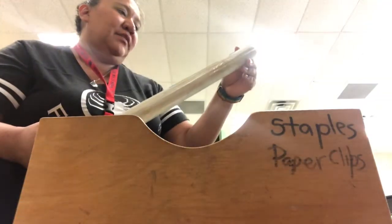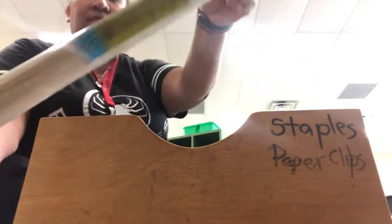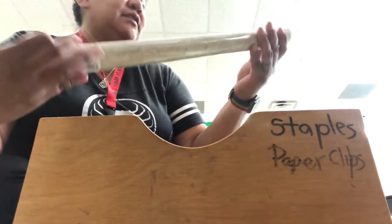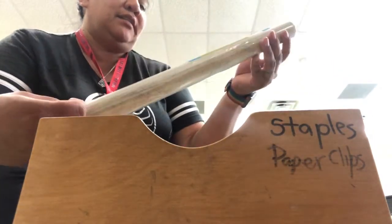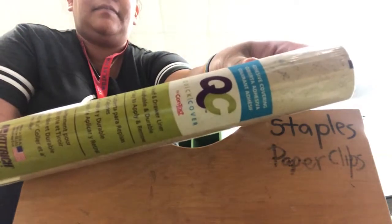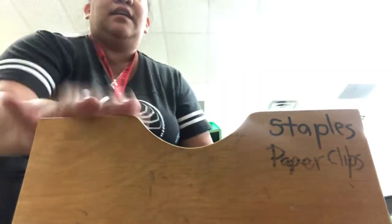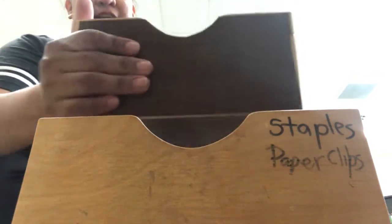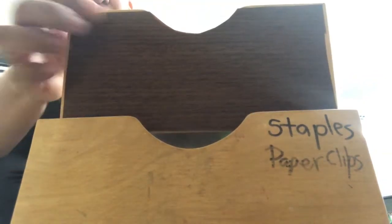So this is what I'm using to cover my shelves. This is a brown cover. There's actually two different kinds, but this is the brown cover. This is called Quick Cover, and it's by contact paper. So that's what I'm using. And you want to cover them so that they look like this. That's the goal.